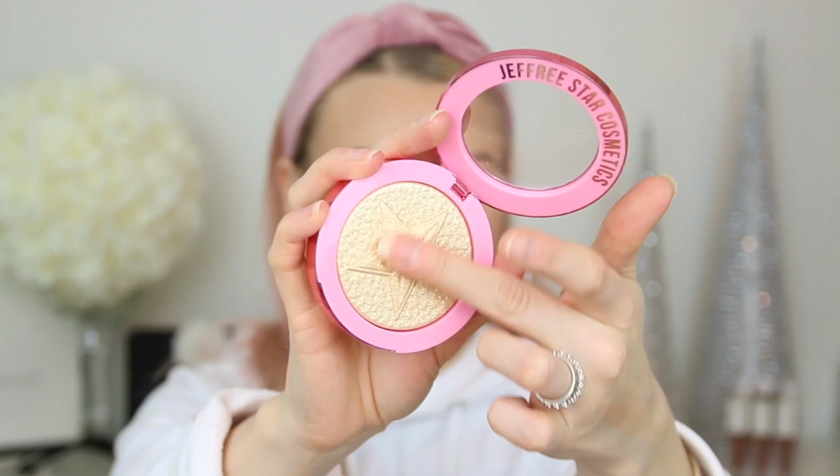So the first highlighter that I fell in love with in 2021 is from Jeffree Star, and this is the Supreme Frost in the shade Wet Dream. If you want a very beaming, very pigmented highlighter, this is the one to choose. Just look at that stunning glow. This is not for those who just want a little bit of a subtle highlight. This is like beam, bang, it's there, you can see it from the moon. If you have tried any of Jeffree Star's formulas, you know they're beautiful. This is just such a stunning highlighter, so I had to mention it.